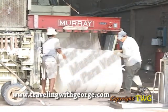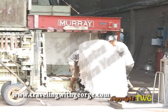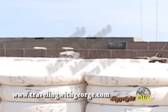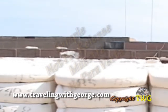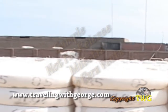Once it's out of the baler, apparently it is weighed, wrapped, and as you'll see in the next shot, there are hundreds and hundreds of these bales of cotton in the storage area here waiting to be shipped throughout the world. Fine Peruvian Pima cotton.